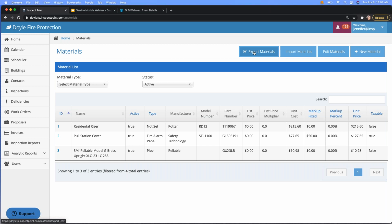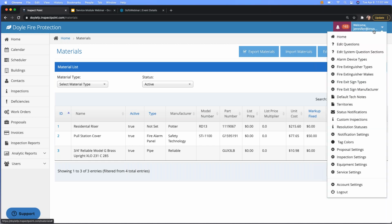Once you have the service feature or the service module enabled, you have the ability to add materials to a proposal. So on top of proposed corrections, you also have the ability to add materials to a proposal. And in the field, your technicians would be adding materials needed and materials used out in the field. And I'll show you how that works as well.